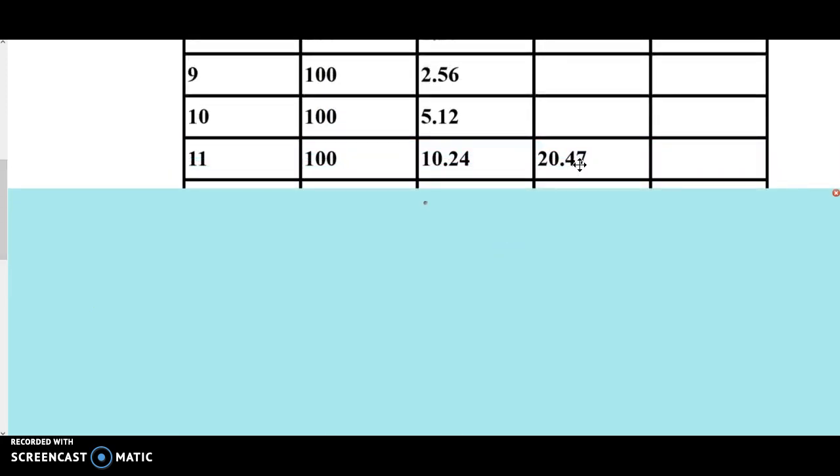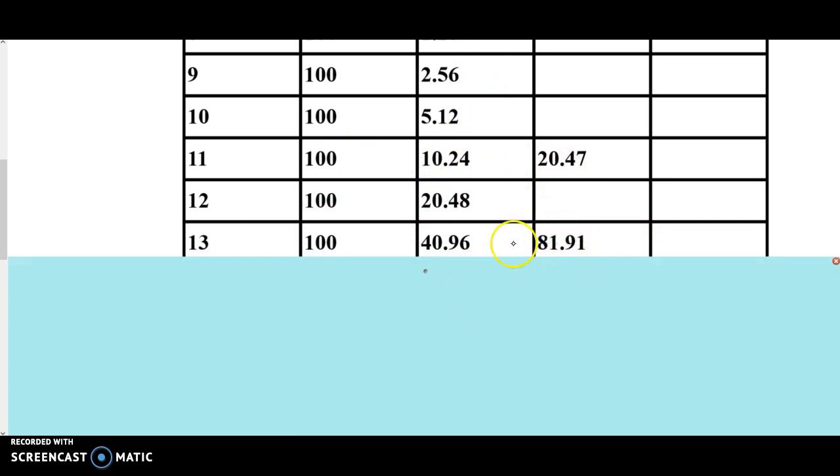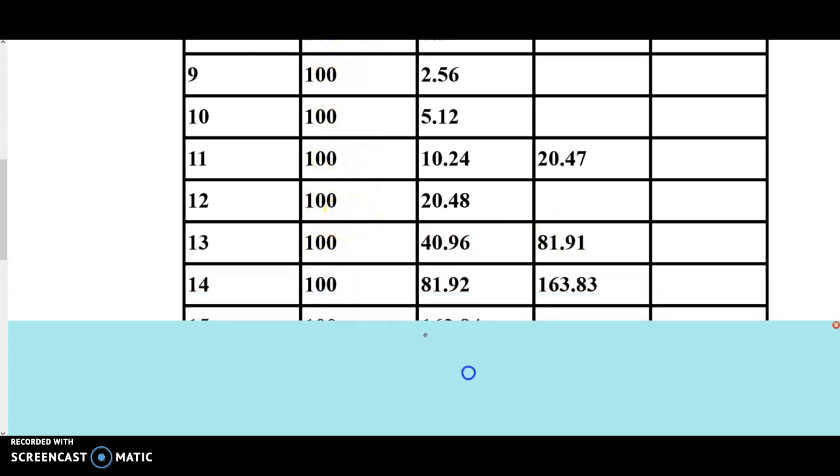On the 11th day, I totaled this up. You have $20.47 in this case. On the 13th day, now I'd have a total of $81.91. So still, after 13 days, this $100 a day option sounds better. But let's start noticing what's going to happen here.